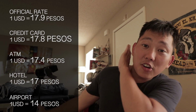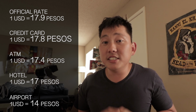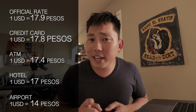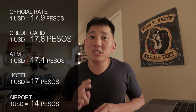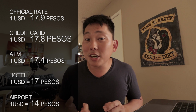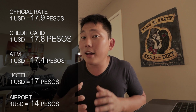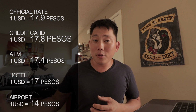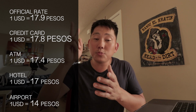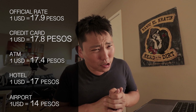So this is the conversion rate. It's always changing, so it's gonna vary depending on when you go, but we got the best exchange rates by paying with a credit card that has no foreign transaction fees. But not everywhere takes credit cards, especially in the more local areas, so you do need cash. I find that ATMs give me the best exchange rates for cash, but they do charge a fee every time you withdraw, so it's better to pull out a big chunk at once rather than small increments. Our second best option was our hotel, which was giving us 17 pesos per US dollar, and the airports are a total ripoff. Try to stay away from that if possible.